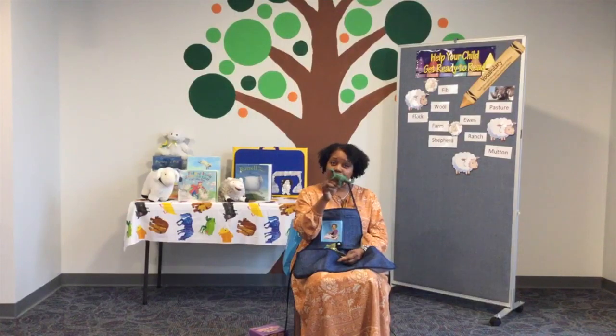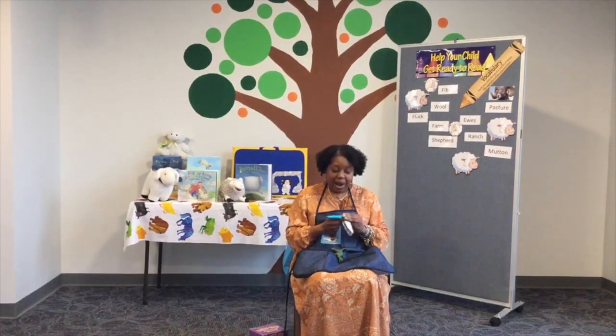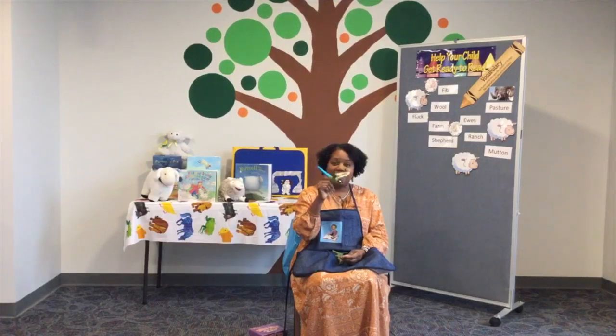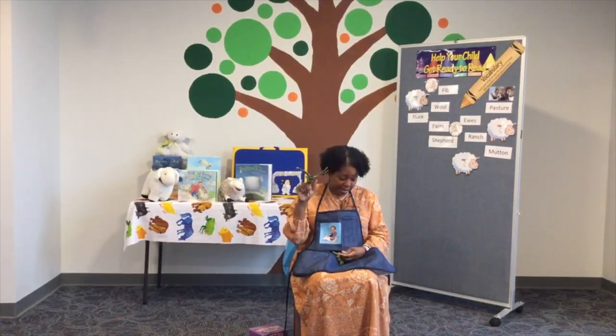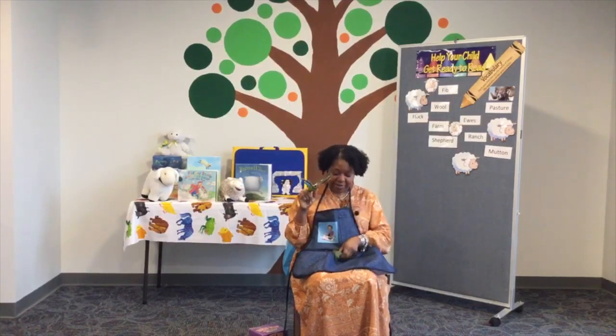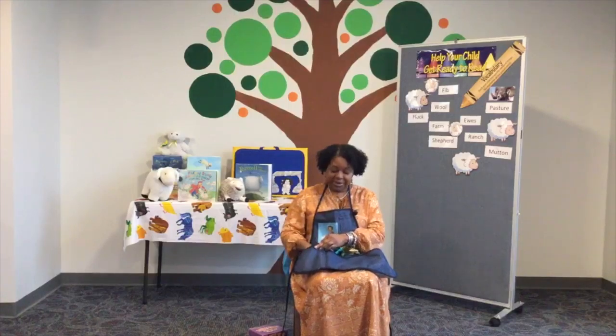I have a dinosaur and, this is one of my favorites, a dragonfly. This is so much fun. Look, it's a finger puppet. It's a dragonfly. So I have a dragonfly. I have a dinosaur, a duck, and a dollar.